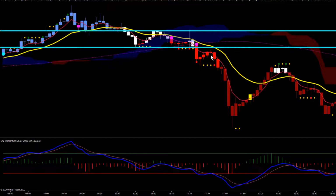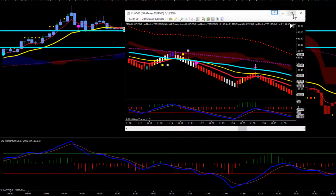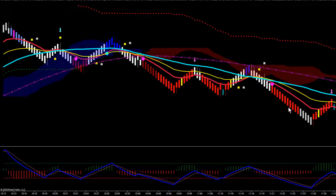Again, we had 80 or 90 ticks, depending on how you put your stop. Even if you wanted to give it 2 ticks, you still had a $100 risk. $100 risk to make $1,000 is excellent risk reward. So, again, 2 different ways you could have played that. Here's how that looked on the Unarenko chart and how you could have managed that off the Unarenko chart.